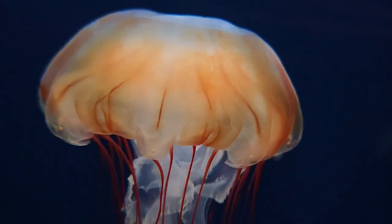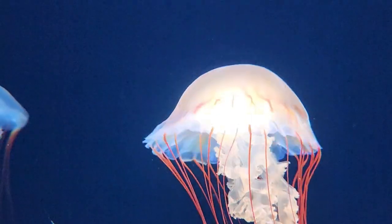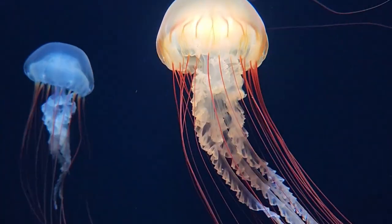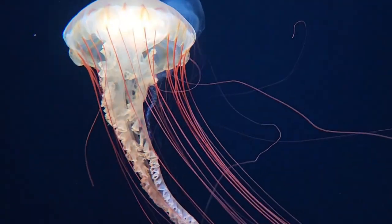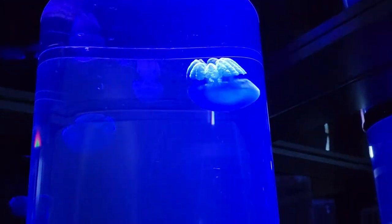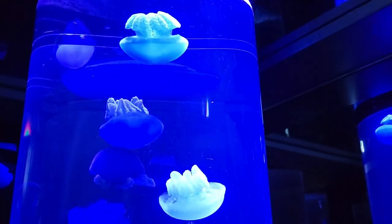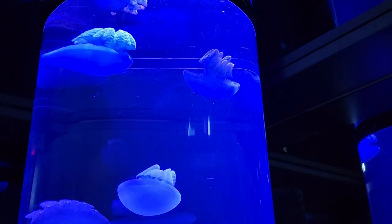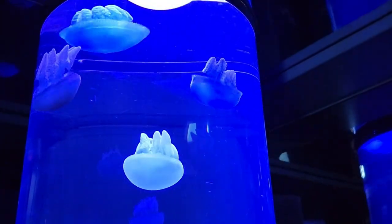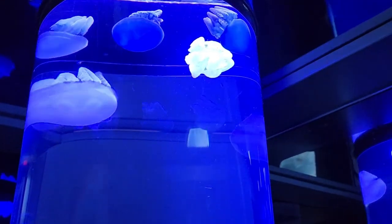It's a jellyfish screen. Here you can admire jellyfish with long tentacles. It's blue jelly. This jellyfish was swimming upside down. It's Hairtail.